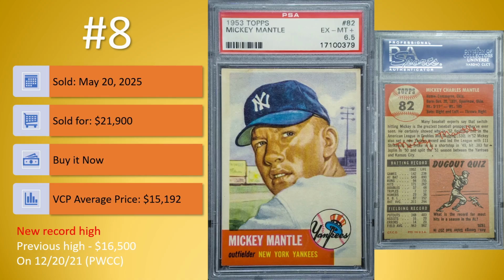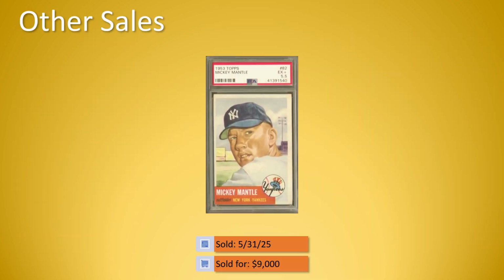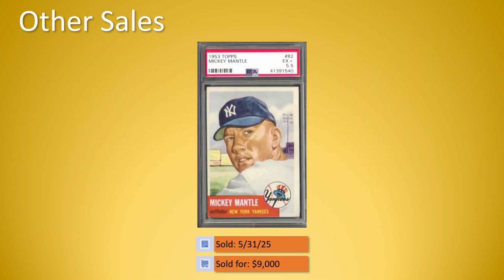There was one other significant 1953 Topps Mickey Mantle sale in May. This one, a PSA 5.5 copy, sold on May 31st for $9,000.